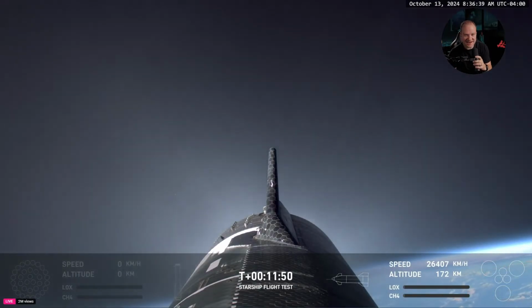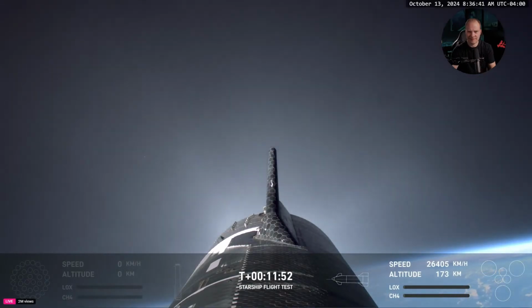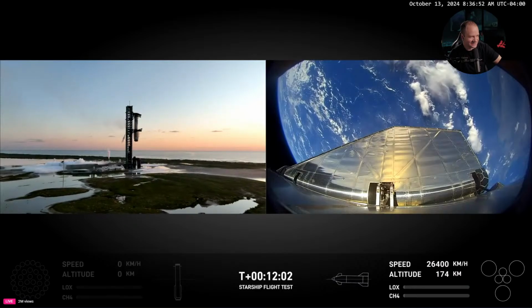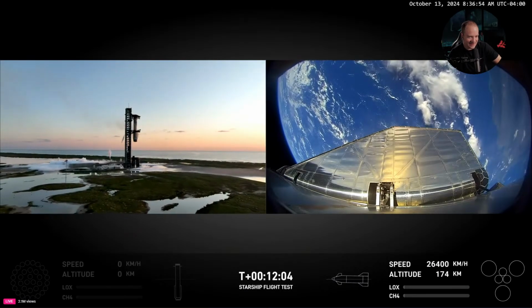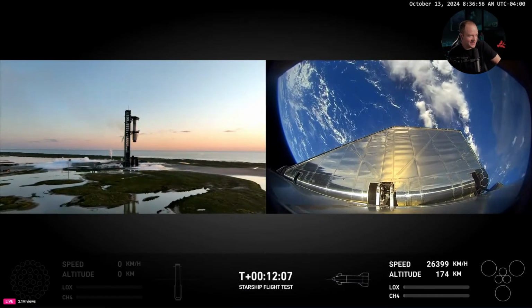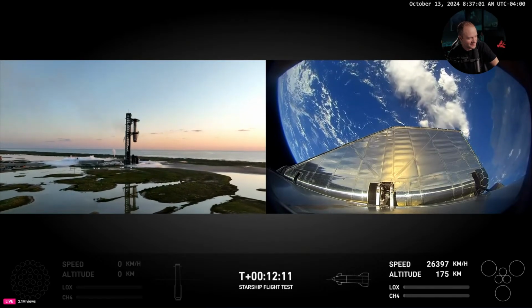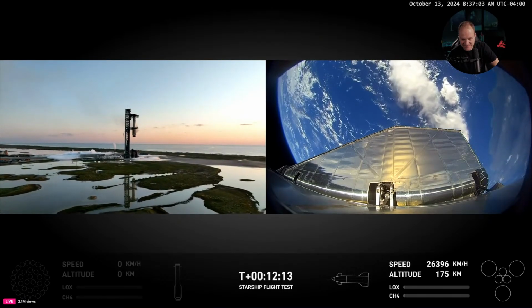And it's just sitting there. Now part of me is thinking, now what? Now what do they do? I'm sure they have a plan, but I did not expect that to work perfectly. Look at it, it's just sitting there. They just caught an orbital class booster with a set of chopsticks.